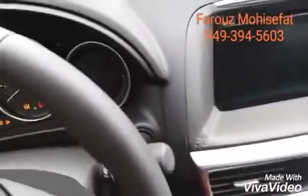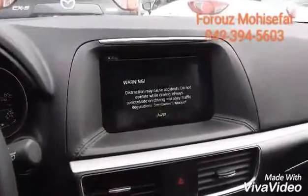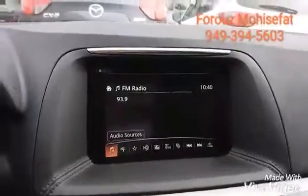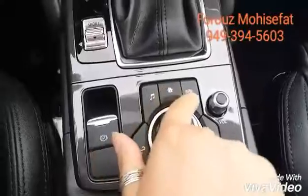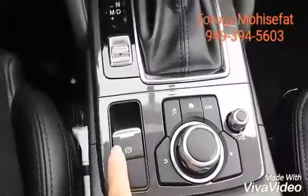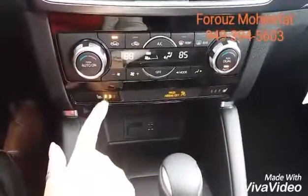Let's turn the vehicle on. Keyless start is standard on Mazda vehicles now. This is your touch screen. As long as you're not moving, you can use it, but as soon as you do, you can either use the voice command that I just showed you or the commander control down here for music, home, navigation, favorite, back. This is volume. This is your parking brake, sport mode, dual zone climate control, as you see, and then heated seats right here.